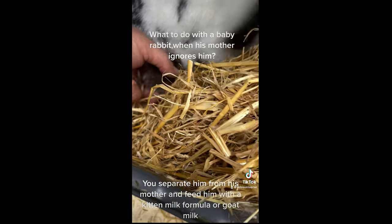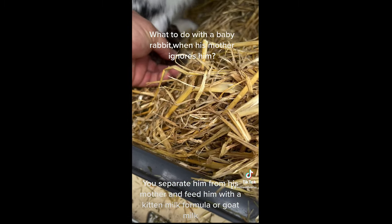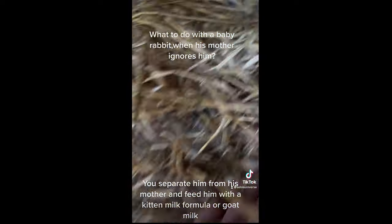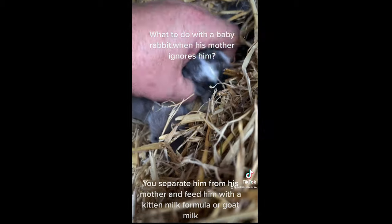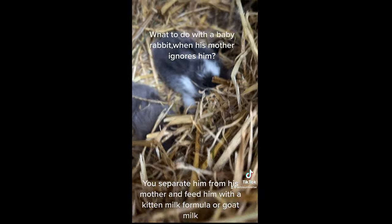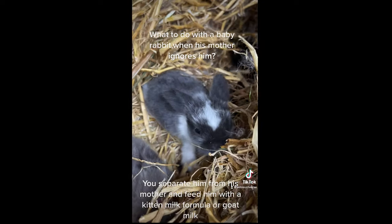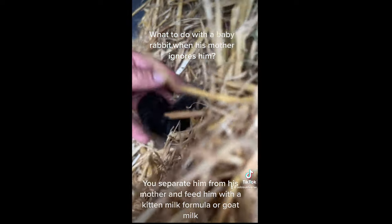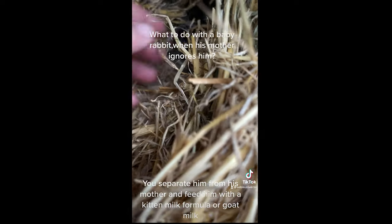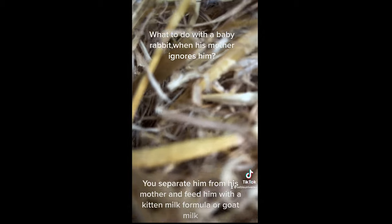Poor little guy. I knew it. She doesn't care about you. Till you get to that point, I guess I'm gonna have to take care of you. I love you, sugar. And give you some milky milk, cat milk, because that's very healthy for rabbits. I love you. Bye bye.